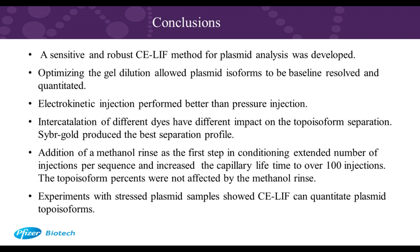So in conclusion, we developed a sensitive and robust CE-LIF method for plasmid analysis. We optimized the gel dilution to allow plasmid isoforms to be baseline resolved and quantitated. Electrokinetic injection performed better than pressure injection. Intercalation of different dyes impacted the separation of the isoforms, and SYBR Gold produced the best separation profile for this method.